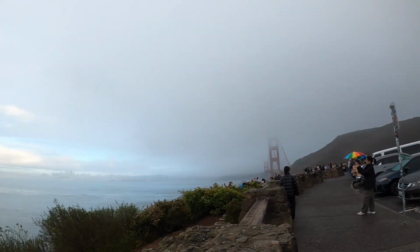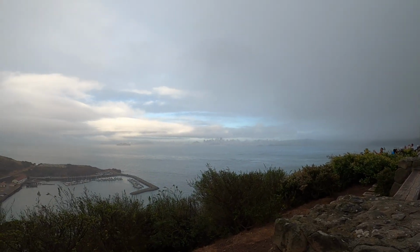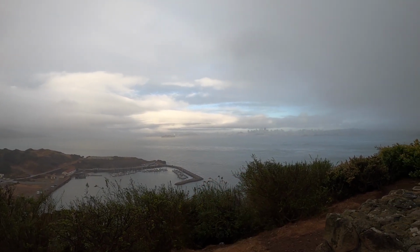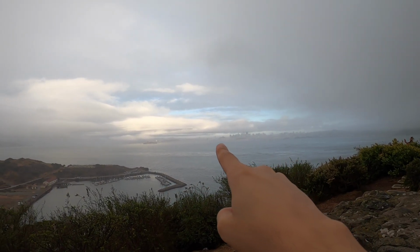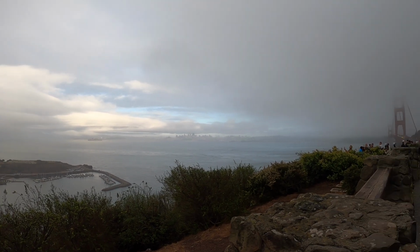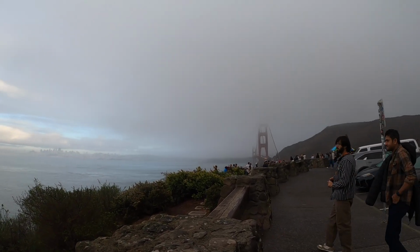So it's a very interesting weather over here, because what tends to happen is the fog suddenly clears and then you can see the city, which I'll show you now. There in the distance you can see the city. There is the Alcatraz Island, which used to be a jail earlier, and there you can also see the Bay Bridge. We are very close to that in the afternoon, and here is the Golden Gate Bridge.